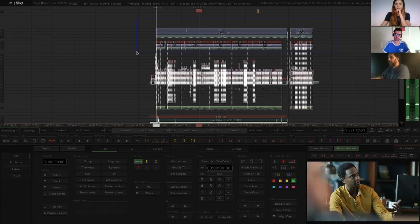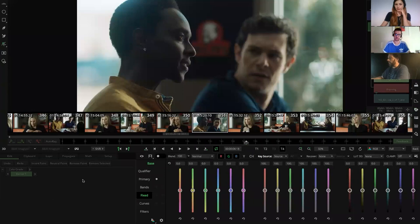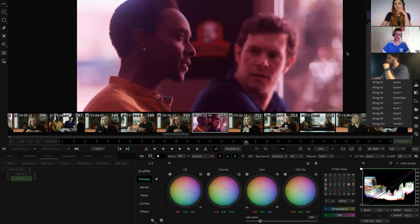In other sessions, it has been shown how in Mistika you can come here, for example, and create some kind of look, and then store that. Once you have it, create a history point, then do something completely different and create another history point. There you go. Create another history point. And then you can toggle between them.